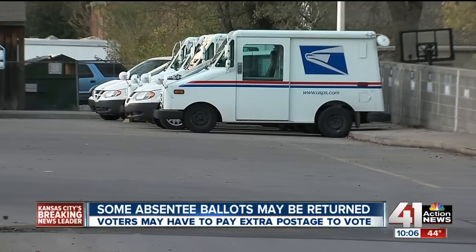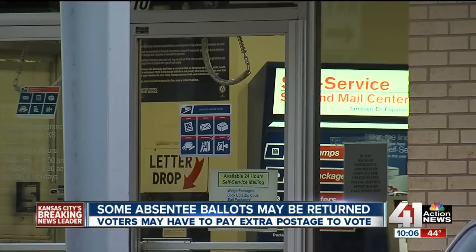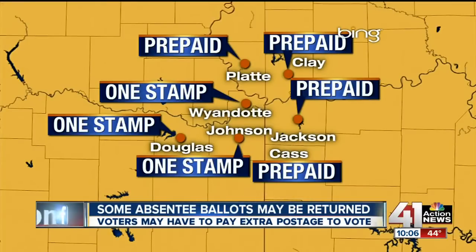We contacted Richard Watkins with the Kansas City area United States Postal Service. He confirmed to us post offices are supposed to accept absentee ballots regardless of the correct postage, and the election office will pay the difference. We checked, and in Kansas, voters are expected to use 1 stamp to return absentee ballots depending on the county in which they live. In Missouri, because of the state law, the return envelope is paid for by taxpayers.